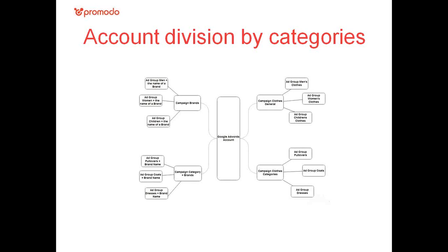Here is a big commerce clothes shop. So you can see that there may be campaigns like clothes general, then clothes divided by categories, then campaigns divided by brands of the clothes. Again, campaigns divided by categories plus brand. Therefore, the groups will be the next: the group men's clothes, women's clothes, children's clothes. It is for the general campaign.